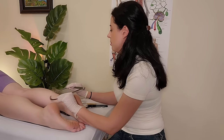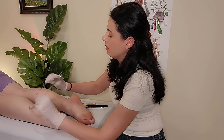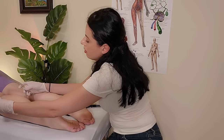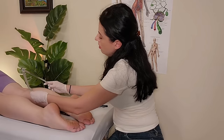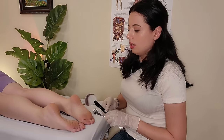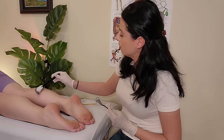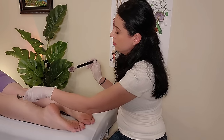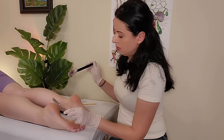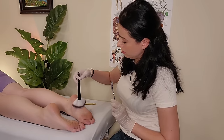I'm seeing a very good symmetry between the muscles in the two legs. Good. All right. Is it sharp or dull? Dull. Sharp. Sharp. Dull. Dull.